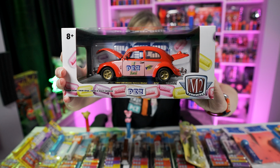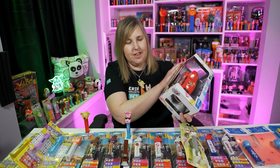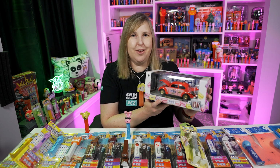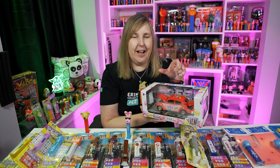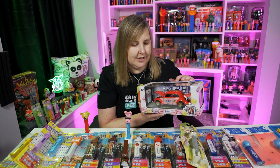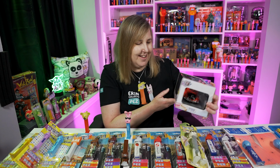And they're called M2s. And I've never gone to a Walmart to find these, but I know that these M2 cars are pretty popular. Like you can look on eBay, there's all types of these little cars. And a lot of times they're smaller, like Hot Wheels size. And then they have the bigger ones. So this one says it's a 1952 Volkswagen Beetle Deluxe model.